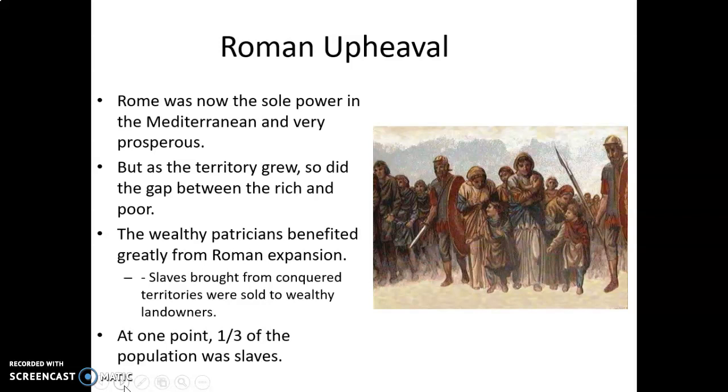So we have upheaval in Rome along with this expansion. Rome was now the sole power in the Mediterranean. They're very prosperous, but as the territory grew, so did the gap between rich and poor. The wealthy patricians benefited greatly from Roman expansion. They bring slaves from conquered territories in, where they were sold to wealthy landowners, the latifundia, and a latifundium is nothing more than a plantation. At one point, one third of all the population in Rome were slaves.